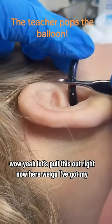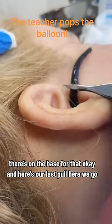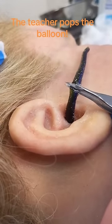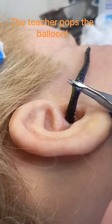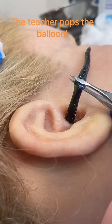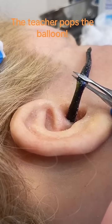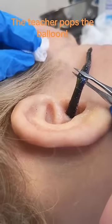Here we go. I've got my tweezers on the base. That okay, and here's our last pull. Here we go. Wow, okay, it's coming out, it's coming out, it's coming out. Right. Oh, wow! Oh my goodness, it's really coming. Wow, I can see it coming. Mm-hmm. We're almost at the end, we're almost there. Oh, she's doing so great. Okay.